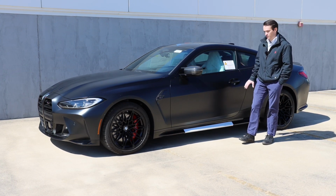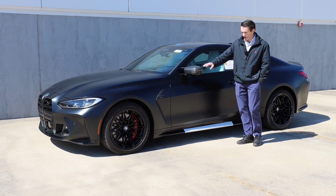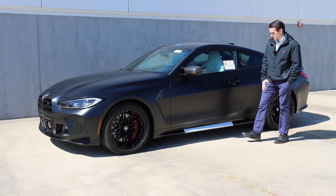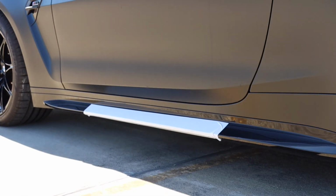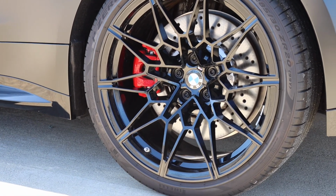We decided to leave this car fully wrapped, keep all that protective stuff on it for the buyer because it's such a special car. But you have gloss black down at the bottom paired to the frozen black up on the body, which looks pretty cool. Nice little bit of contrast. Coming down towards the back, you have gloss black window trim, as well as your red caliper and your gloss black 826M wheel out in the back.